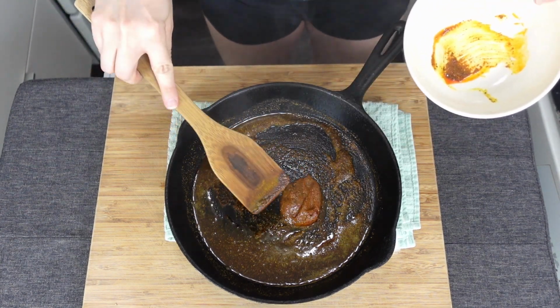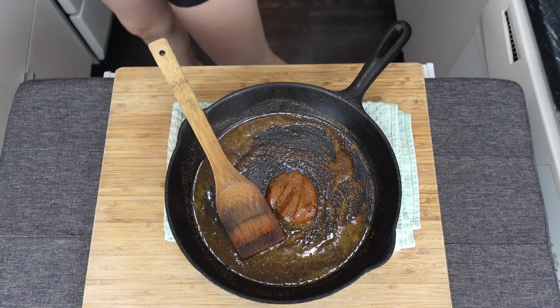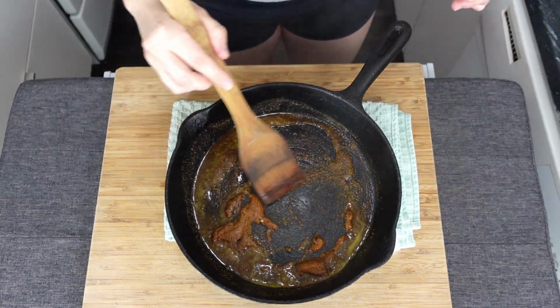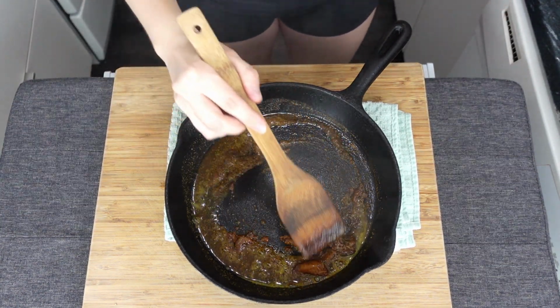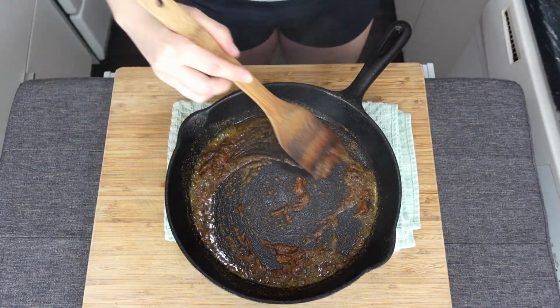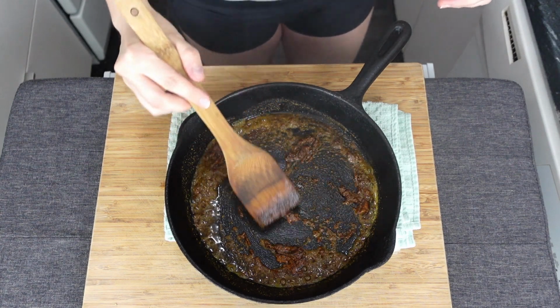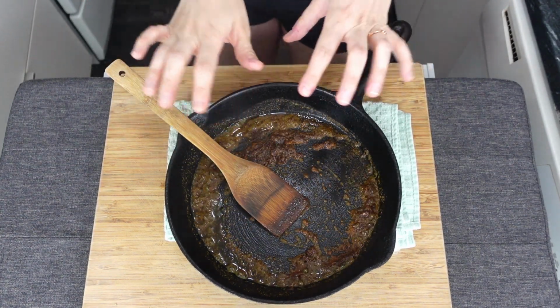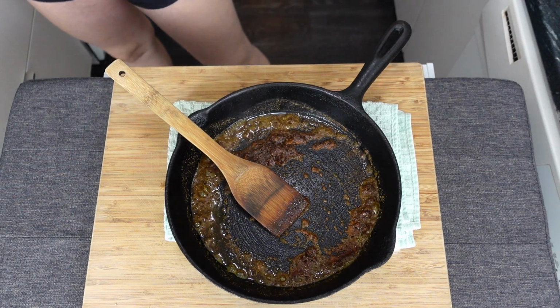You can start to hear that sizzle as well. And we're just gonna mix that into our spices. And you'll already be able to start to smell, guys. Oh, it smells so good. Really aromatic and warm. Oh, delicious. Now from here, we're gonna add in the rest of our ingredients.